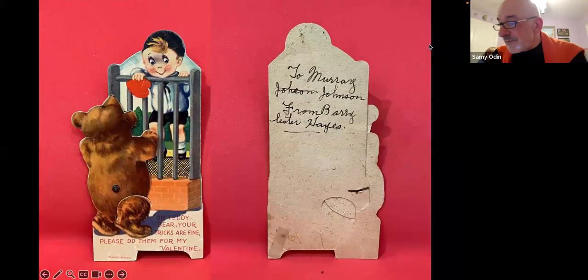The commercial force of Valentine's consisted in the universality of the message. No gender is involved here. For example, Barry Lester Hayes chooses the image of a 5-year-old boy to send his Valentine's card to Murray Johnson, represented as a teddy bear who does tricks. Well, try to send an identical card today. I leave to your imagination how it could be interpreted.